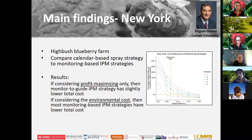We find, however, that some of the monitor-based strategies have slightly lower total costs than calendar-based spray strategy in the case of blueberries in New York. However, important is to consider that when we consider the environmental costs of insecticide application in terms of water pollution, effects on bird populations, and even effects on resistance of SWD to insecticide application, we find that most monitoring-based IPM strategies exhibit lower total costs when we take into account these costs.